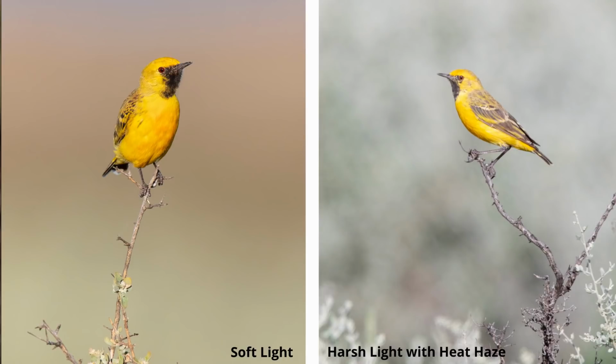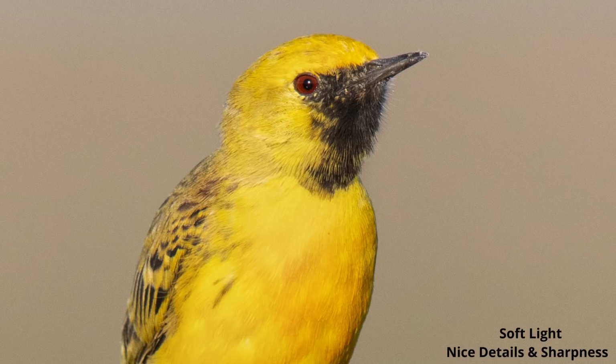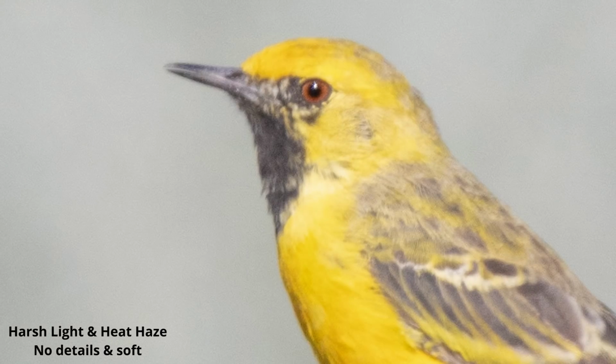What's heat haze? It's just that shimmering, flickering hot air you can see coming off the ground sometimes, and even on cold days, sometimes when the sun comes out, you get that heat haze coming up, and it makes your images out of focus, makes it hard for your camera to focus, and there's absolutely nothing you can do about it. If there's heat haze, all you can do is go home and come back when the light is a bit lower and it's a bit cooler.